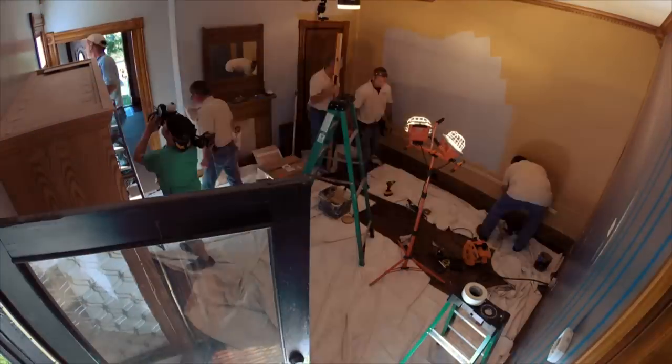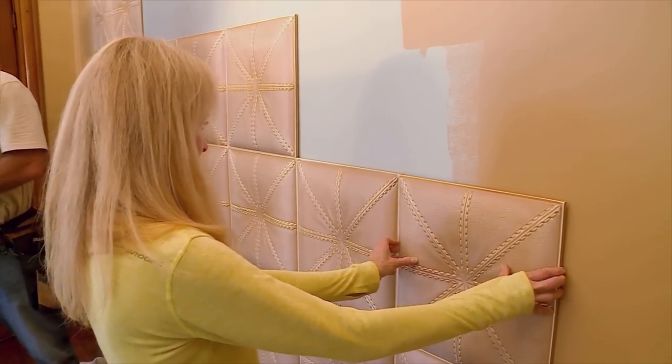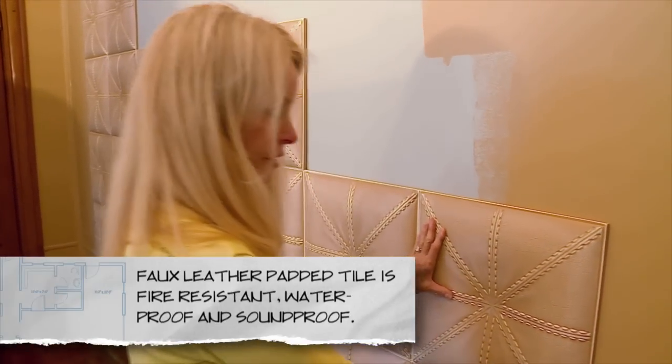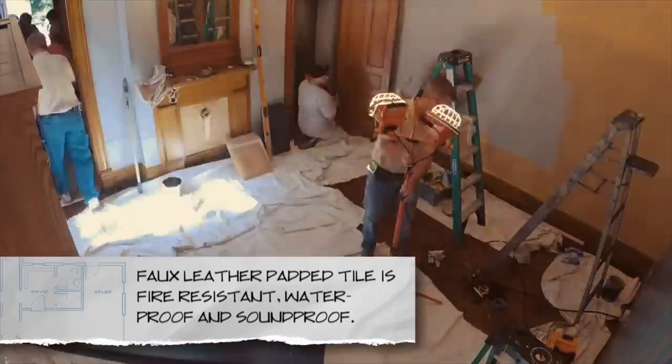These wall tiles are by Textures 3D. And when they said they were easy to go up, they were not kidding. Just a little bit of silicone, and you just push it into place.